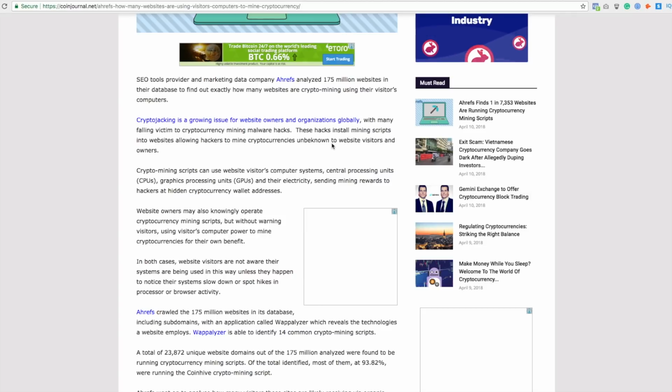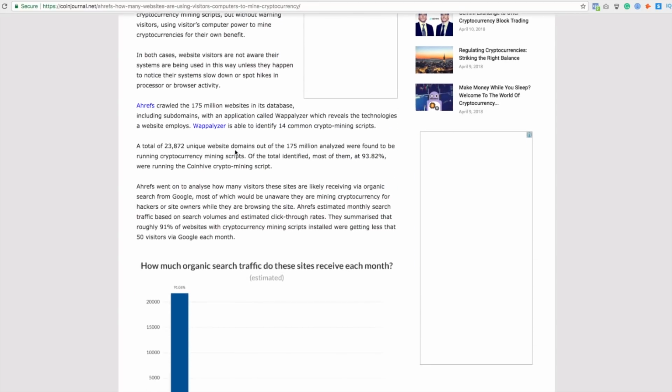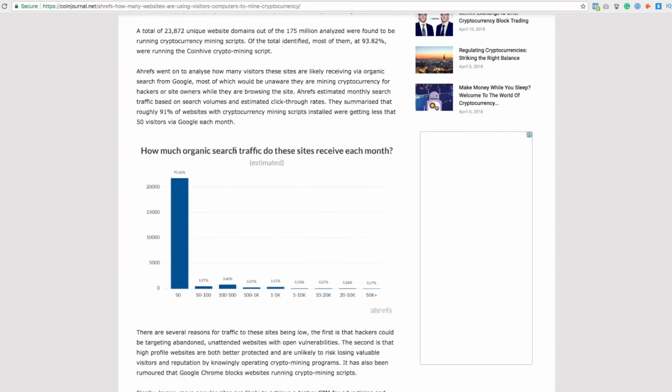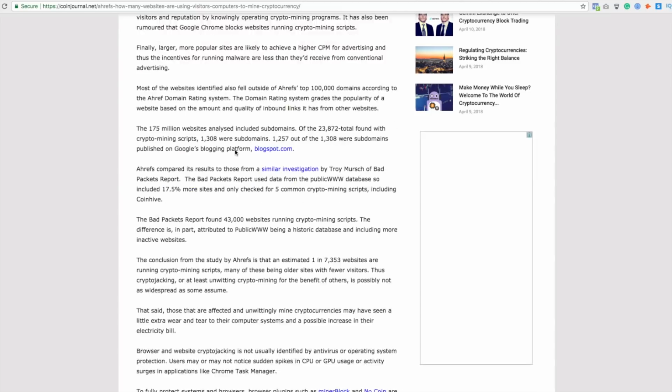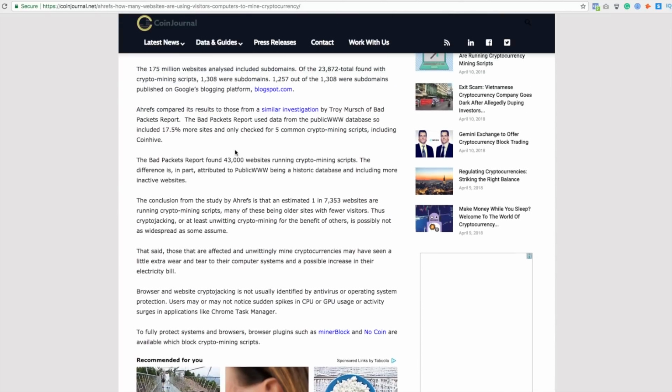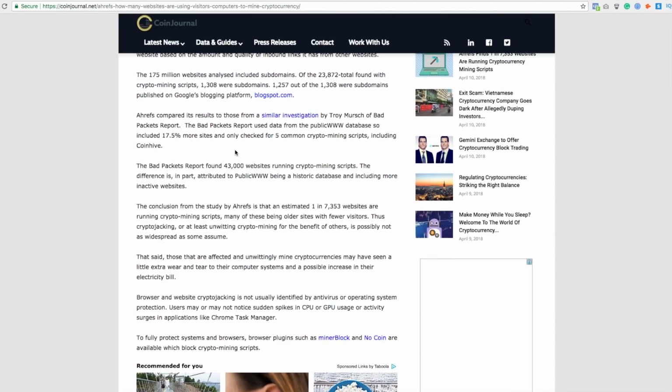So this comes after cryptocurrency jacking is a growing issue for website owners and organizations globally. They've scanned a ton of websites trying to figure out how many people are actually using this. And as you can see, this is a huge amount. I did not honestly expect it to be this high, but I think this could be used in the right direction if we used it for websites, for instance, that get a large amount of traffic. I definitely think that could also help them make another source of revenue as compared to just traditional ads.